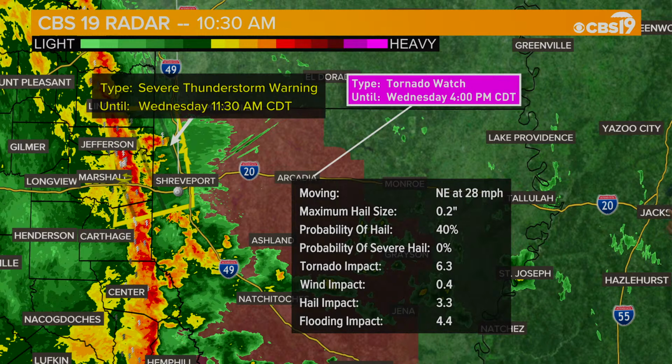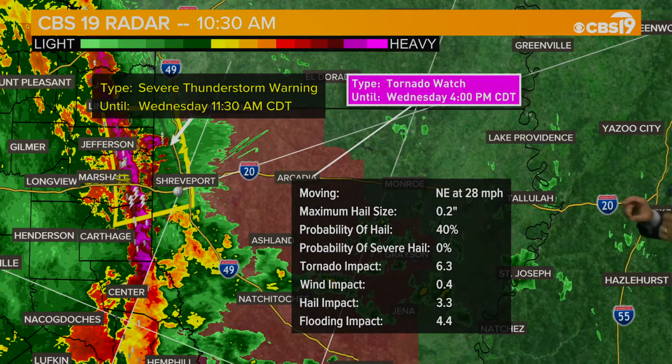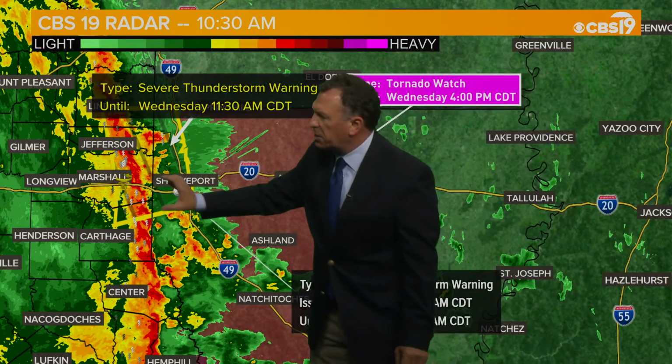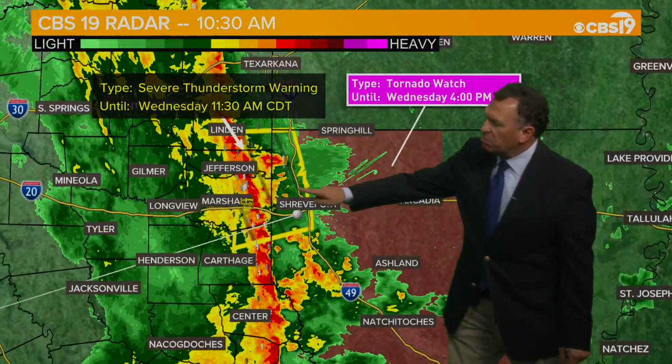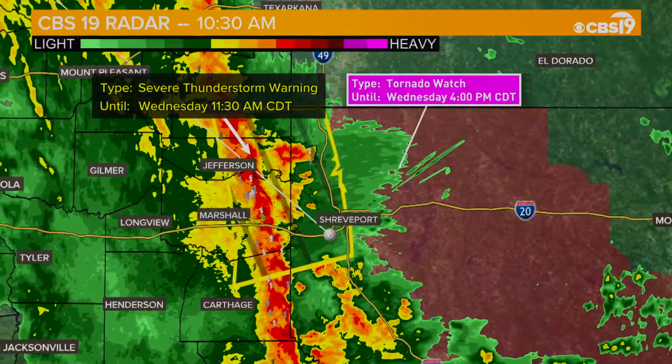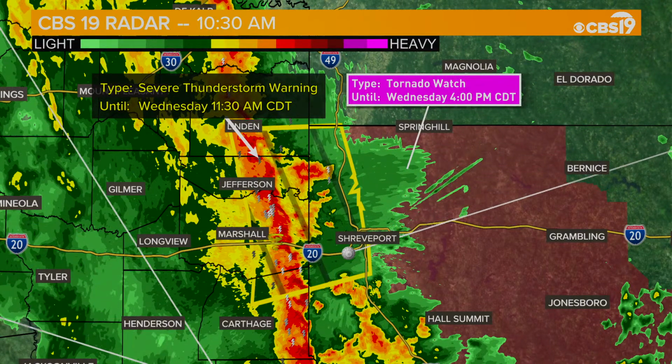So that's why there's a potential for a spin up on that little notch there as that storm moves east of Marshall and gets closer to the Louisiana border. The wind impact with that, meaning straight line winds, is lower. Interesting that it's picking up a hail impact that's above 3. The flooding impact, meaning heavy rain, is almost at about 5. So that's a medium to moderate impact of rain. I would think the biggest threat here would be a potential quick spin up inside that severe thunderstorm warned area that goes until 11:30. This is moving to the east at 30 miles an hour. And so that's just about over to the Louisiana side of the state line and out of East Texas.